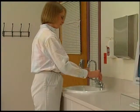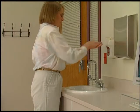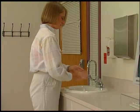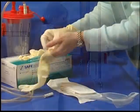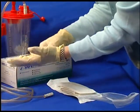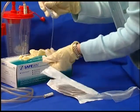Regardless of the technique you are taught, it is always important to start by washing your hands with soap and water. Hand washing before and after all tracheostomy care is the number one thing you can do to help prevent infection. Non-sterile disposable gloves should be worn for the protection of any caregiver that is not a family member or by anyone who is concerned about infection.